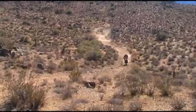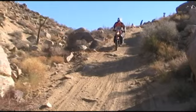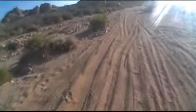The start of the trail is really sandy with some deep whoops cut in it because it gets used by Jeeps, quads, and other off-road users. So you gotta stay on the gas pretty good when you're in the sand or you'll end up laying down in it.